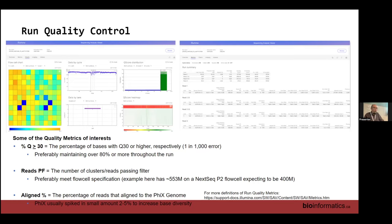So this part here is really after the run. Of course, you want to make sure that your run works and your runs actually have good quality. So I'm going to touch a little bit on run quality control, so you can see what things we go through in the lab when we evaluate the output.